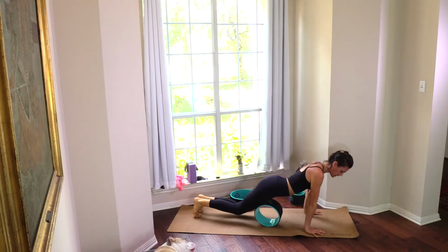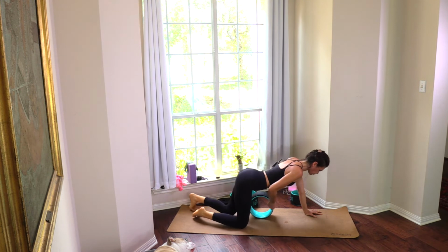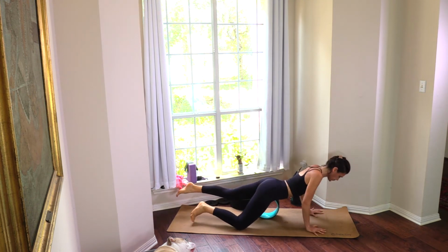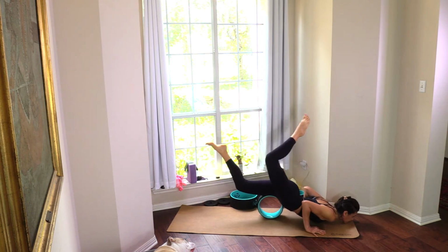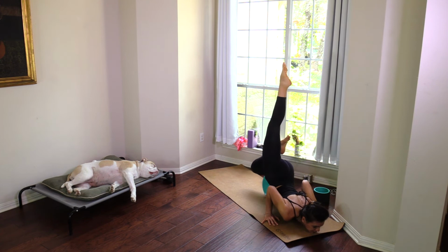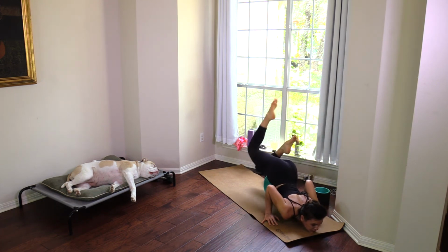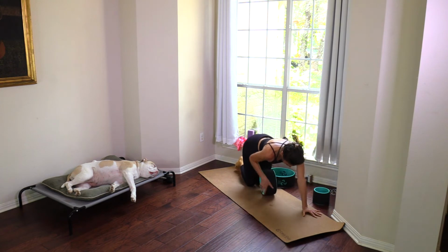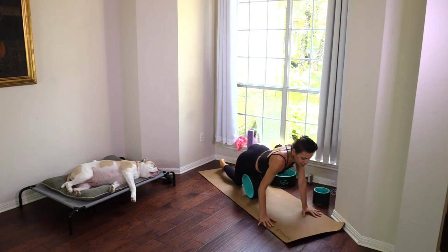One more time on each side. Under the hip flexor, chaturanga alignment, you're going to lower the chin down and take one leg up. Last one. That should give you a run for your money. It's still strenuous, assistance or not.